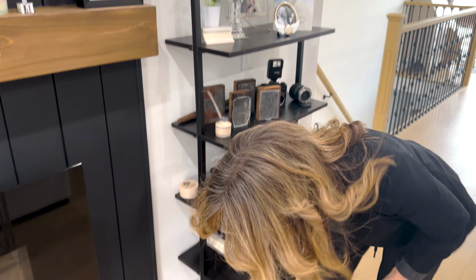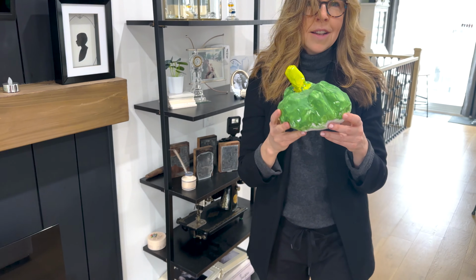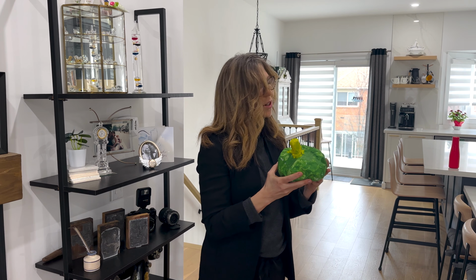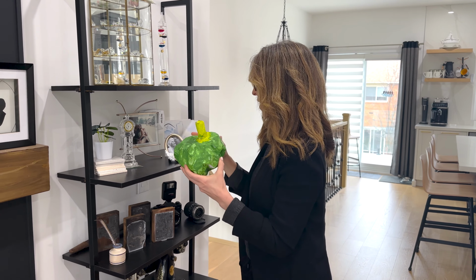Oops, I almost stepped on the pumpkin. I know, it's your kid's stuff, right? No? Mom. Will, your mom made the pumpkin? Aw, we'll keep that.